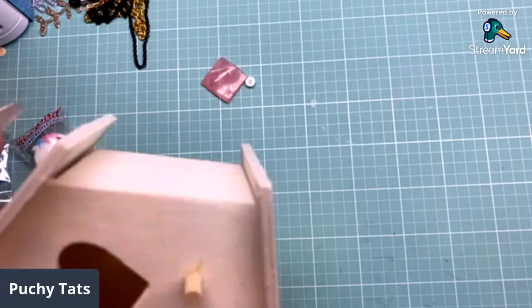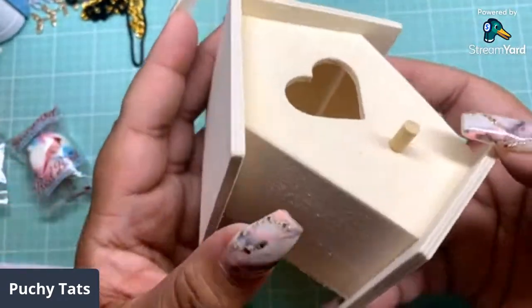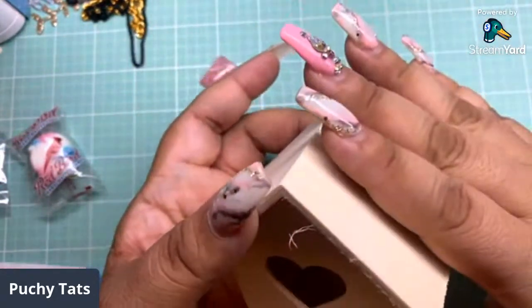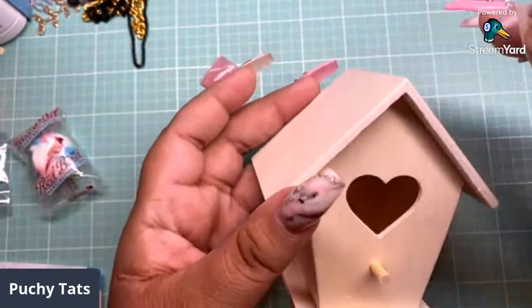Okay, so in this section, I found this little birdhouse where they have all the wood stuff. And this one had a heart in it. The other ones had just a circle. I wanted the one with the heart. You guys can paint this. You can alter this. I think that this will look really bomb with Garden Party, okay?